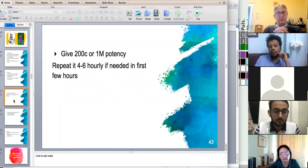Generally, 200 would be one of the best potencies to start. But if you see the mind state is very prominent, as you know, aconite is restless, anxious, very excitable, you can think about that 1 mL as well.